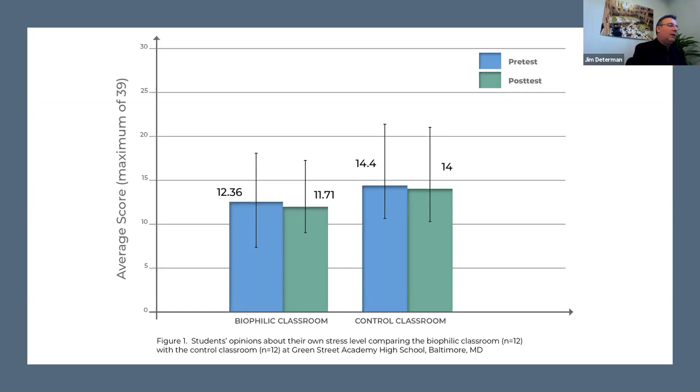The blue bars are the biophilic classroom. No, I'm sorry. The blue is the pretest, the green is the post-test, and you see the biophilic classroom tests and the control classroom tests. Students' self-perception about their own stress level was significantly less in the biophilic classroom than in the control.